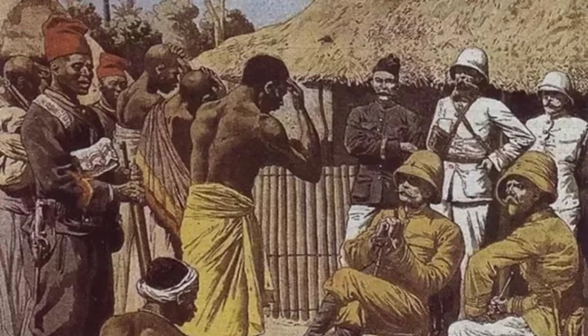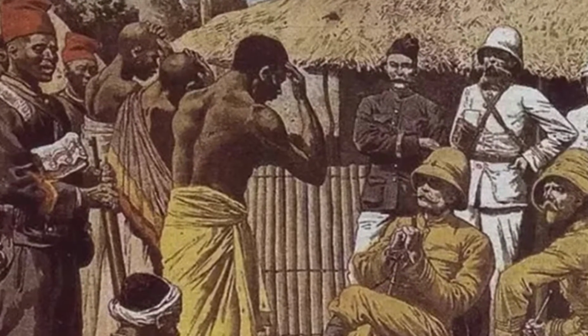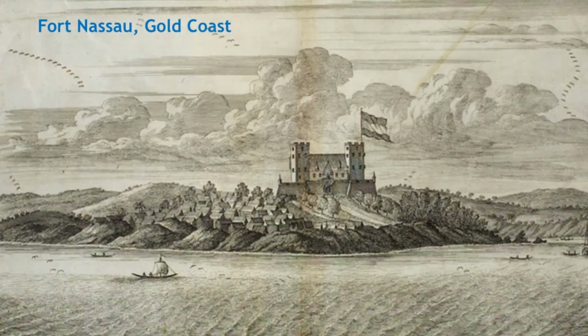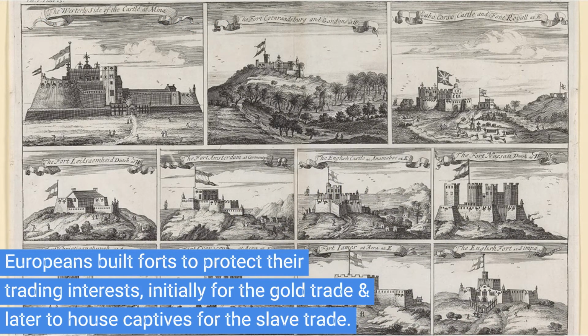In the early 1800s, European presence in Africa was largely confined to coastal regions, primarily used as trading posts and hubs for the transatlantic slave trade. European powers, including the British, French, Portuguese, and Dutch, established forts and small settlements along the West African coast, engaging in trade with local African kingdoms.